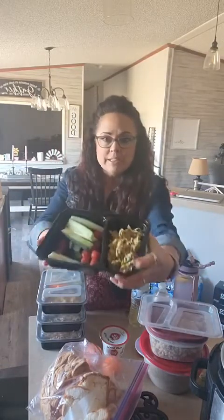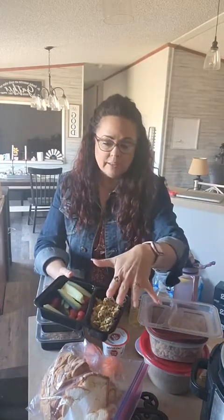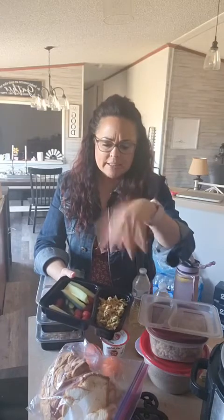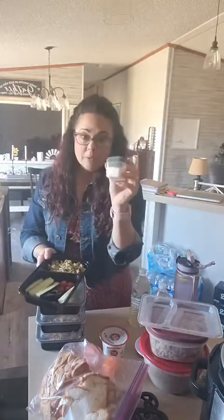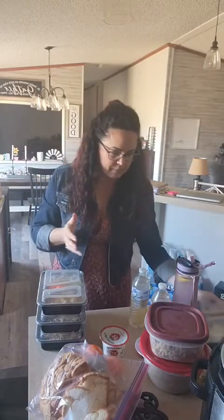So I made a chicken salad with half of the rotisserie chicken, and I made this one with avocado, no mayo or anything like that. Red onion, cilantro, a little green onion, a little jalapeno, and then I've got my veggies. And then here's my little bit of blue cheese dressing. And so he's got his lunch for 3 days ready.